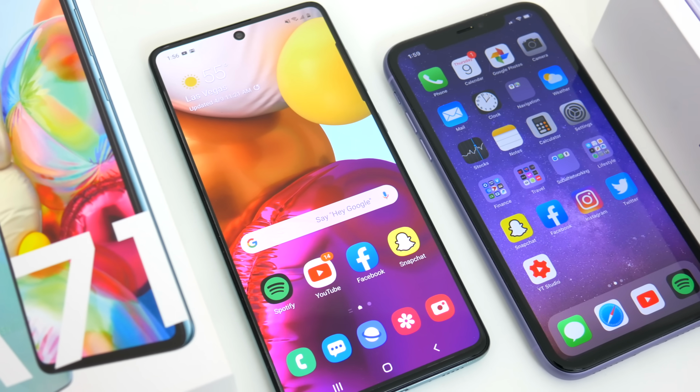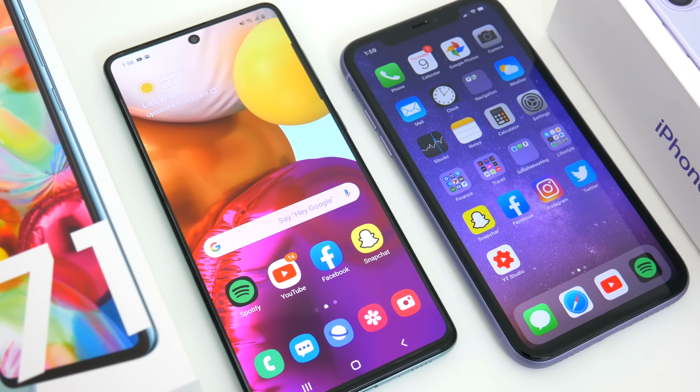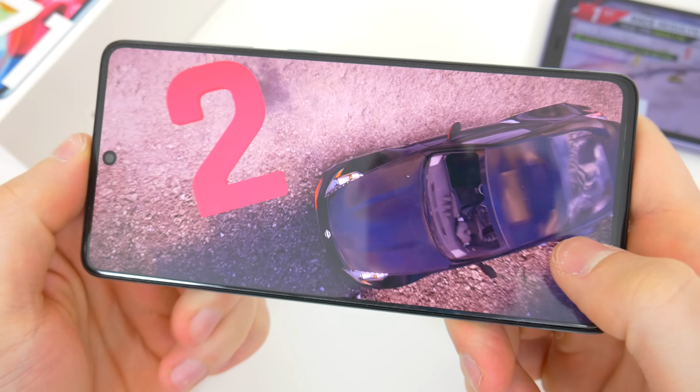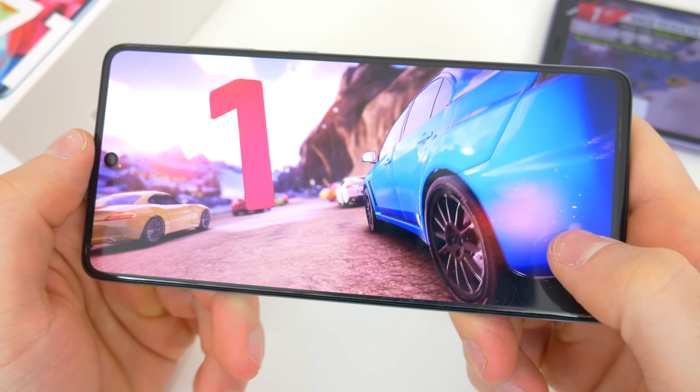Do you prefer iOS or Android? Which ecosystem are you already invested in? For me, it's iOS with the iPhone, but the A71 offers a fantastic Android experience in its own right.